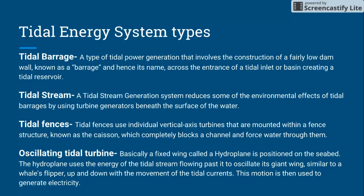A tidal barrage is a type of tidal power generation that involves the construction of a fairly low dam wall, known as a barrage, and hence its name, across the entrance of a tidal inlet or basin, creating a tidal reservoir. A tidal stream generation system reduces some of the environmental effects of tidal barrages by using turbine generators beneath the surface of the water.